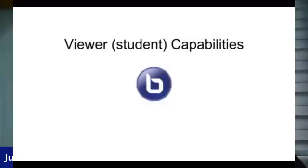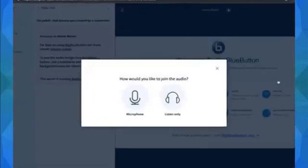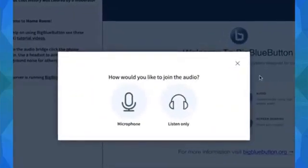Now I'm going to show you how Cerebro LMS virtual classroom powered by Big Blue Button works naman for students. Hi, this is an overview of the Big Blue Button client. When you join a session, the Big Blue Button client loads up in the browser, and you have two options to join the audio. You can join listen only or microphone.